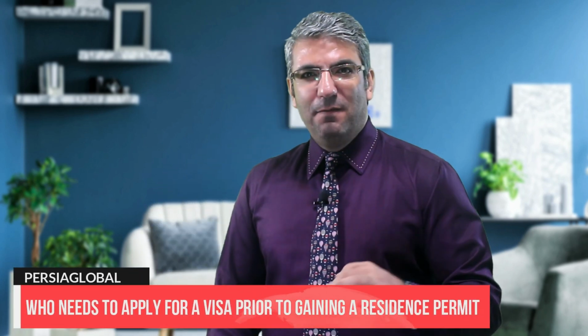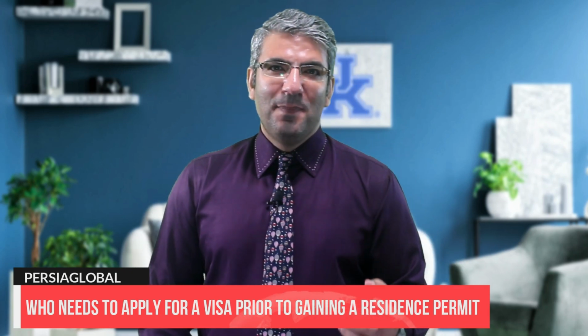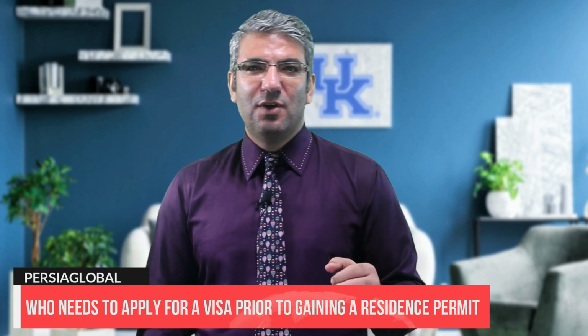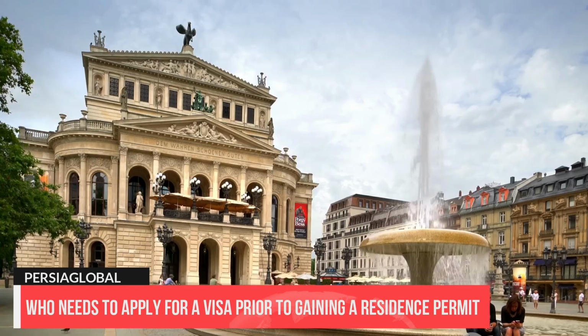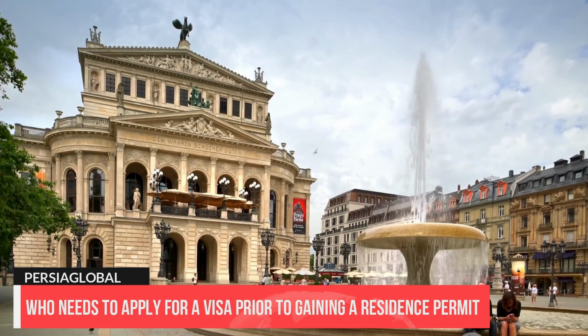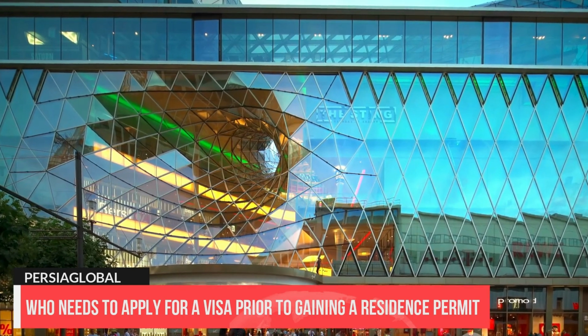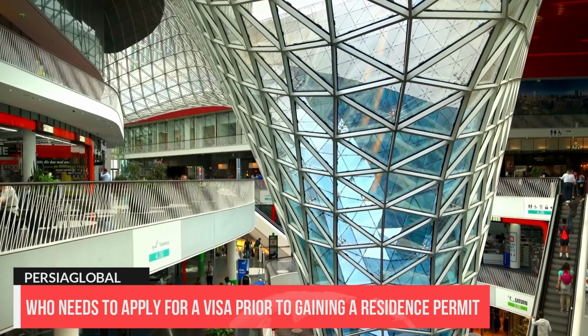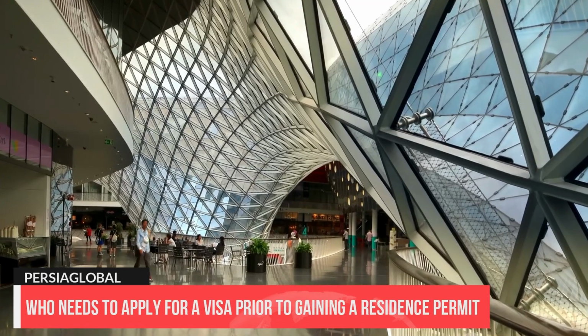Who needs to apply for a visa prior to gaining a residence permit? Nationals of the UK, Australia, Japan, Canada, New Zealand, the United States, and a few other countries can enter Germany without a visa before applying for the residence permit. All other third country nationals need to apply for a visa prior to entering Germany.